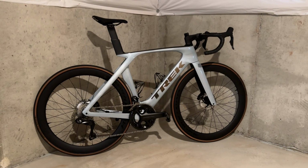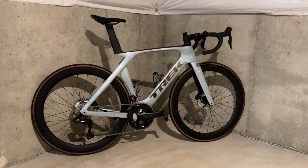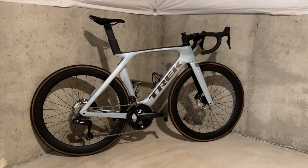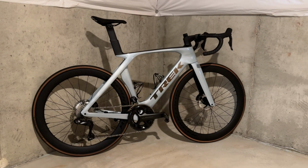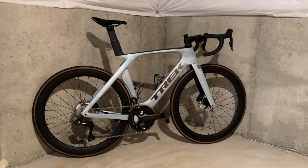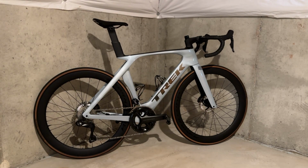Weight-wise, it's about 1.5 pounds, 2 pounds heavier than the Emonda. Again, not a huge deal unless you're climbing exclusively, or you're very competitive or very lightweight. Not the end of the world. But overall, the bike is exceeding expectations, I would say.